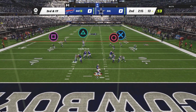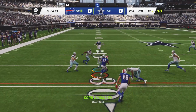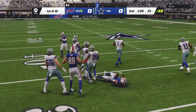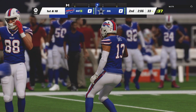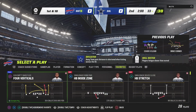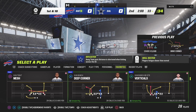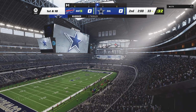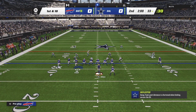Now on 3rd and long, they'll look to throw. That's caught by Gabriel Davis. And he's able to get this one all the way past the 30. How about that? They weather the storm of a 3rd and 17 to pick up the first. 2 minutes on the clock in what's been a scoreless first half. So they'll come up 1st and 10 now from the 33.